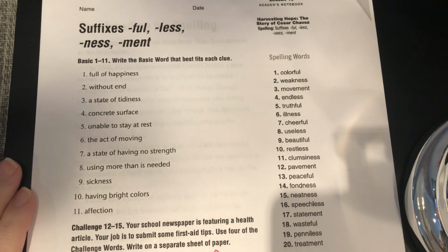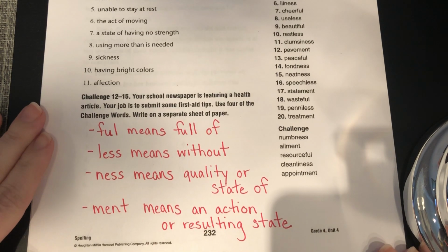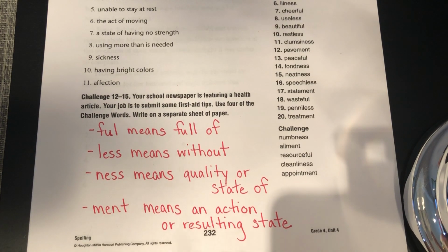Suffixes are affixes that go at the end of words. Down at the bottom, I wrote down the meanings of all the words. I would suggest that you copy this down. That way you can have it as a reference as you complete the worksheet.